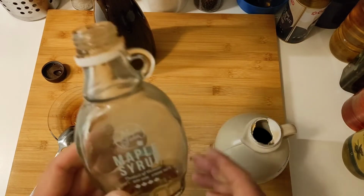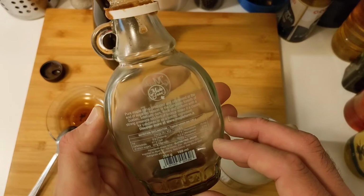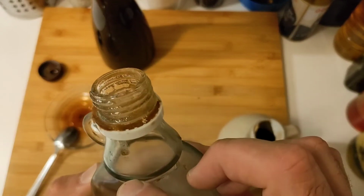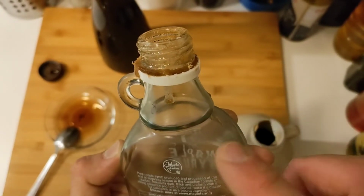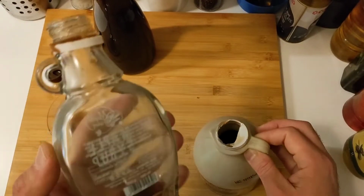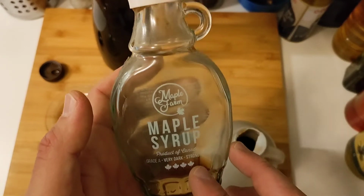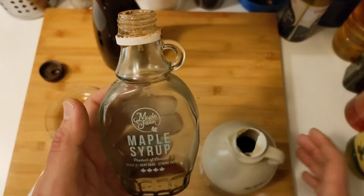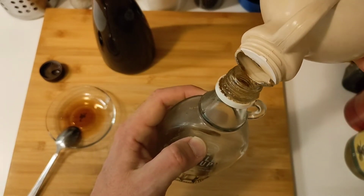And this, my friends, is... let me see if I can find the expiration date. No, you know what? It's faded away completely. All right, it's so old. But it's not older than the other one, all right? It's not older than this one. This one we actually bought some 1.5, 2 years ago, and we finished it recently. And so I'm gonna pour the rest of the syrup in here.